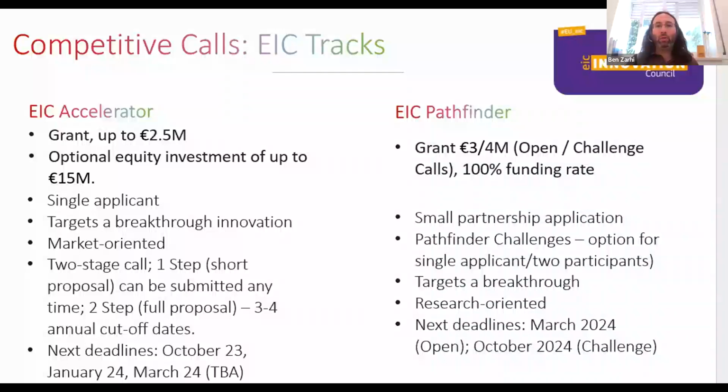With Accelerator, you're talking about a very large grant of up to 2.5 million for a single applicant. With Pathfinder, you're talking about again a substantial grant of 3 up to 4 million euros at 100% funding rate for a small consortium, with an option for bilateral partnership specifically for Pathfinder challenges.